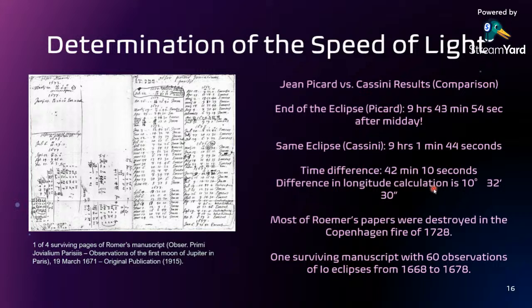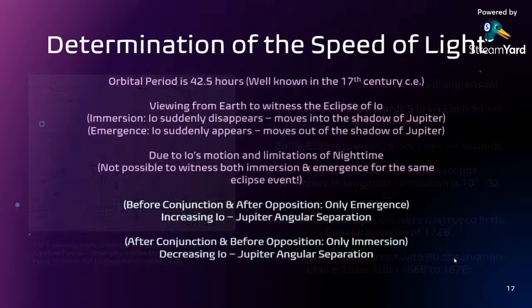This surviving manuscript right here, one of four pages, shows 60 observations of Io eclipses from 1668 to 1678. So when you have more tables of data to look at more and more of the eclipses of Io, you can better time when those eclipses are going to take place and predict when the eclipses occur. So well known by the 17th century, 42 and a half hours.